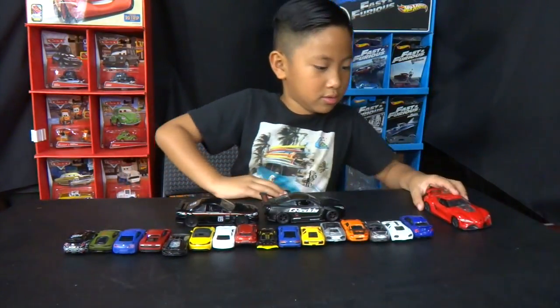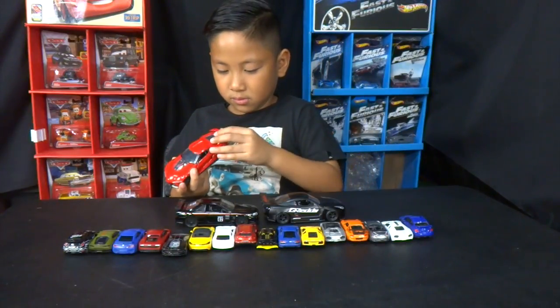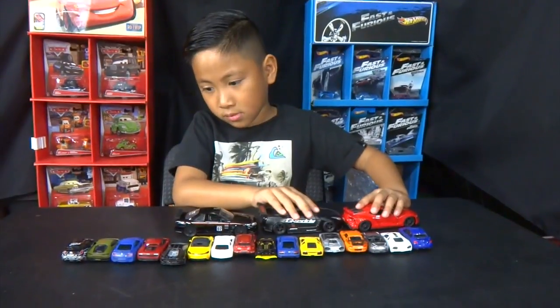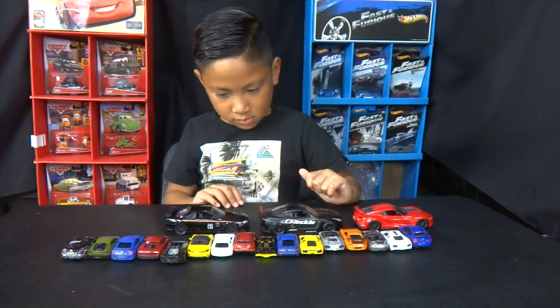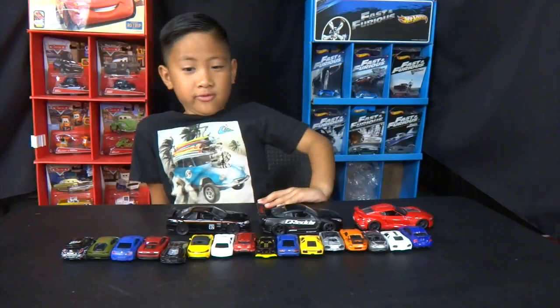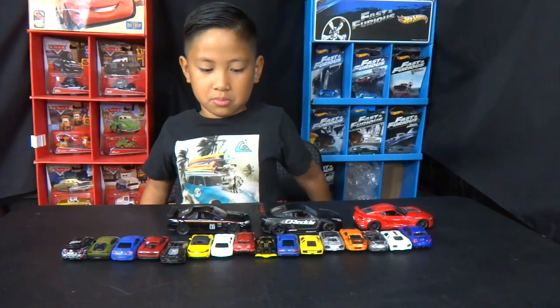So those are the cars we have this week. A lot of Majorettes. We got most of the Lamborghini set from Hot Wheels, the Walmart exclusive set. And we picked up some cool JDM tuners, and hopefully we find that Lamborghini Countach soon, so we could complete that Lamborghini set, and that we also have that awesome Mazda Miata.